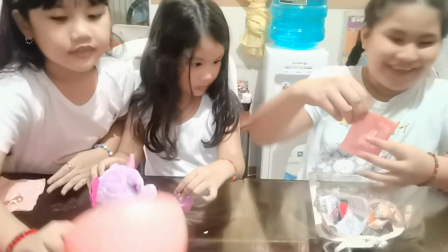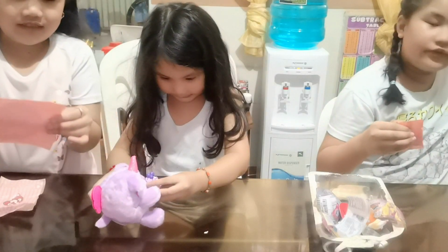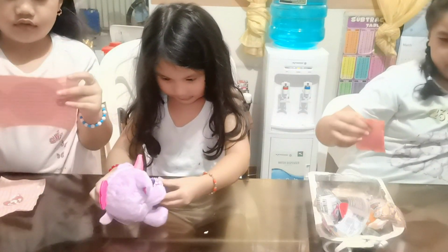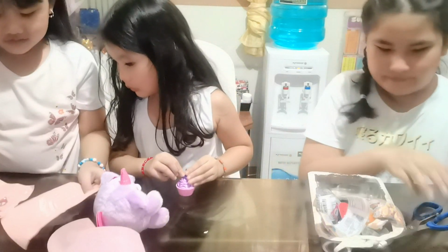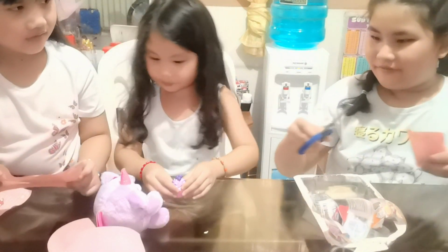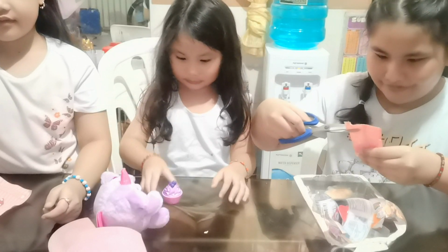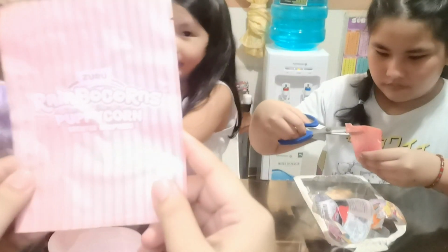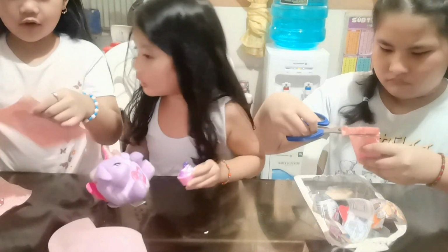I'm scared. There's something else. I'm going to use some scissors because it's hard to open. What is this? Why is it so hot? Nothing. Mommy, we got a cupcake! Oh, yeah. I see it's a candy stick. Can I open it?